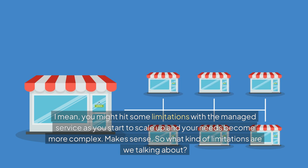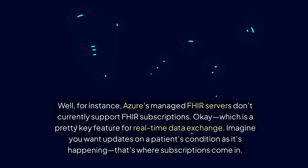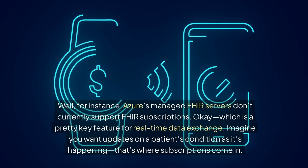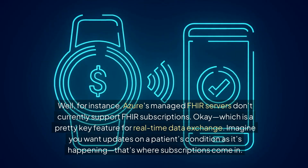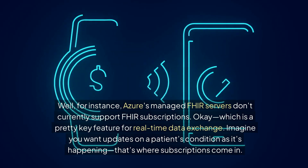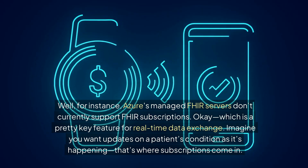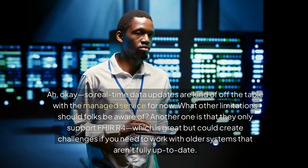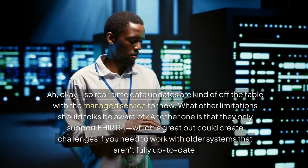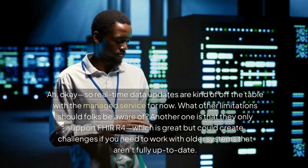So what kind of limitations are we talking about? Well, for instance, Azure's managed FHIR servers don't currently support FHIR subscriptions, which is a pretty key feature for real-time data exchange. Imagine you want to get updates on a patient's condition as it's happening. That's where subscriptions come in. So real-time data updates are kind of off the table with the managed service for now. What other limitations should folks be aware of?